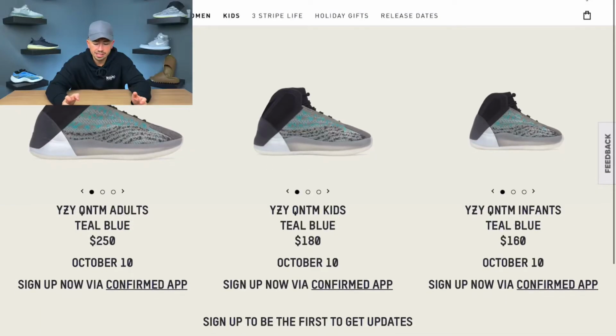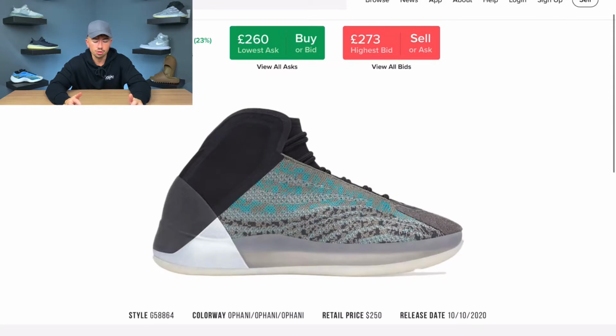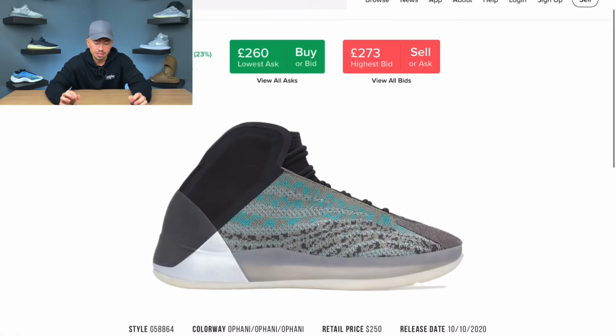I'm on the Adidas US website, so again, just to give you the retail price of this, it's $250 for the adults, $180 for the kids, and $160 for the infants, and of course that is US dollars. Now if we head over to StockX, of course looking at the UK pricing first of all. Now of course just keep in mind these retail for £220.